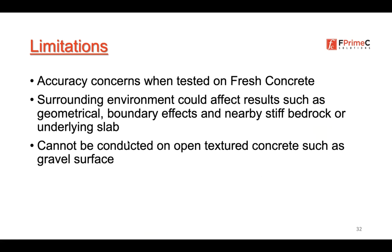Impact echo cannot be conducted over an open texture of concrete, such as a gravel surface. If you have such a surface, you need to slightly grind the concrete with your handheld grinder to make sure the surface is level and not rough, with no texture on it. Then you will be able to do your impact echo test.